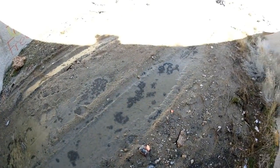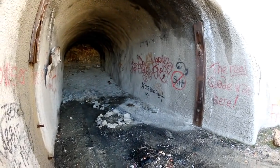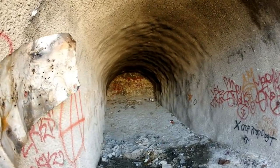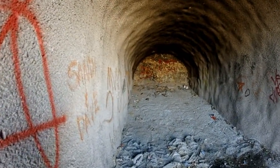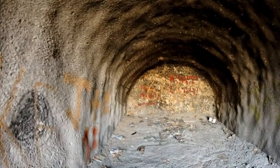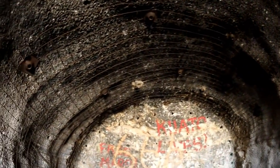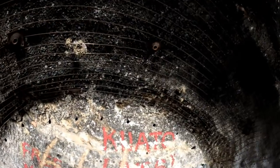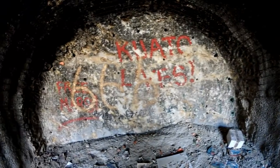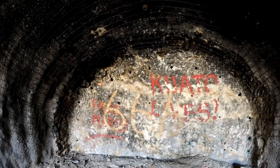So as you can see, this is still really muddy from a lot of the rains that we got not too long ago. And it really does not go back that far at all. And as we get to the back, there's some wire reinforcements up here. Oh, be careful, there's a wasp nest. A couple of them. And you can see there's a lot of drilling holes. Looks like they were gonna blast this wall out.